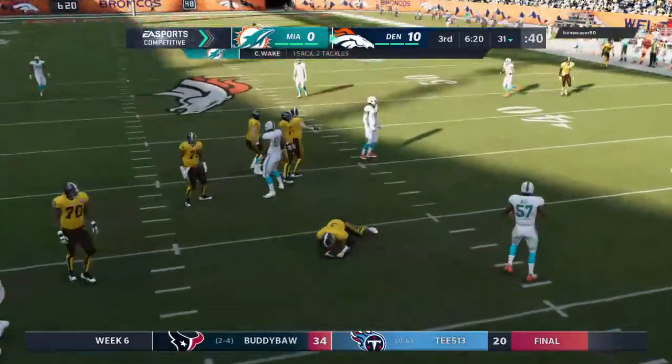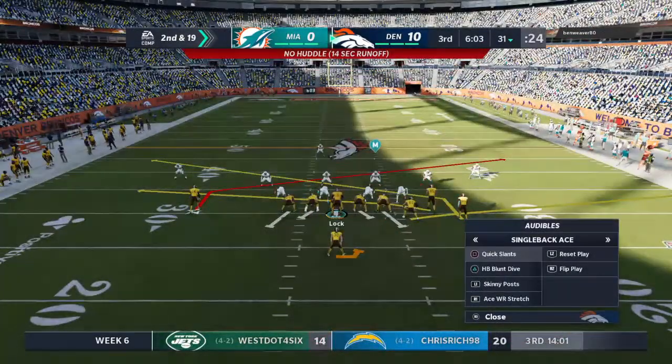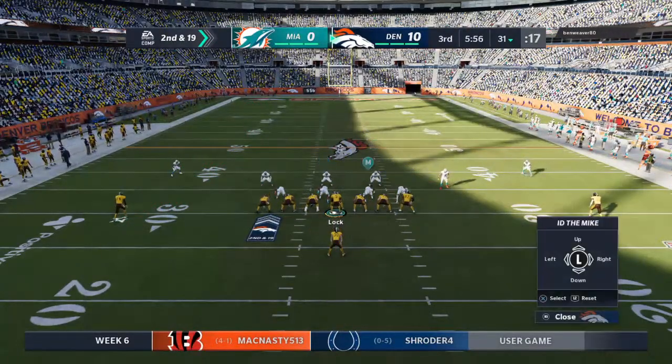Dolphins rush gets home. Down he goes. Cameron Wake in there for the sack, and it's an important one from a personal standpoint, as that is sack number 100 in what has certainly been a terrific career to this point.